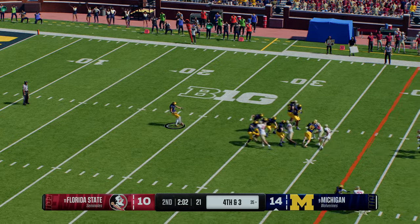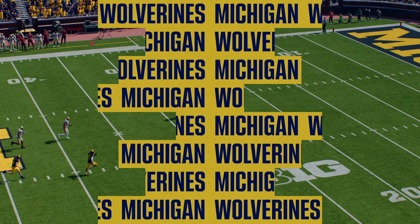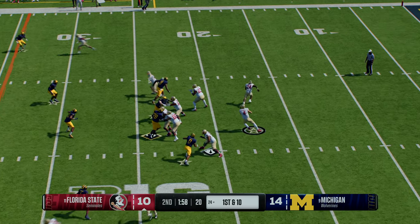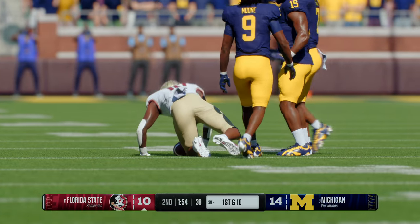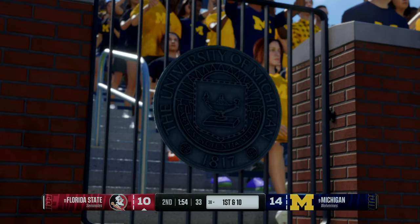And the Wolverines will punt this one away. This will be their first punt of the afternoon. The clock has reached the 2-minute mark, and they have a chance to at least cut into this lead before the break. They'll crank up this drive with the pass. On target to the left. Good call, good execution as they move the chains, and they have a first down at the 38.